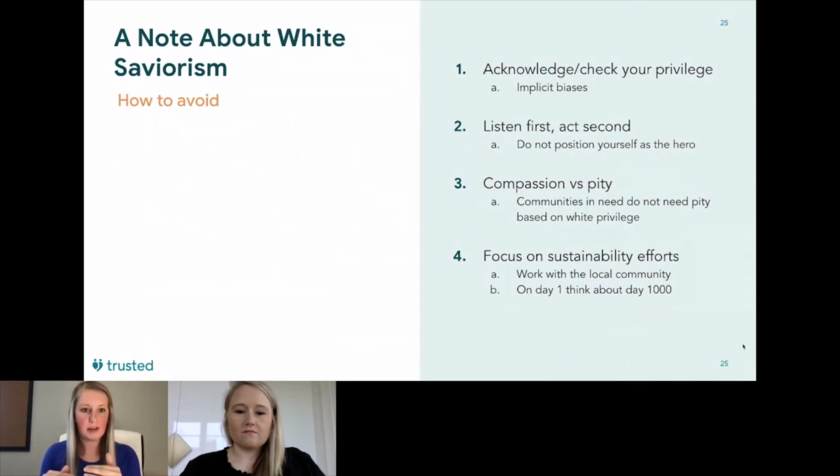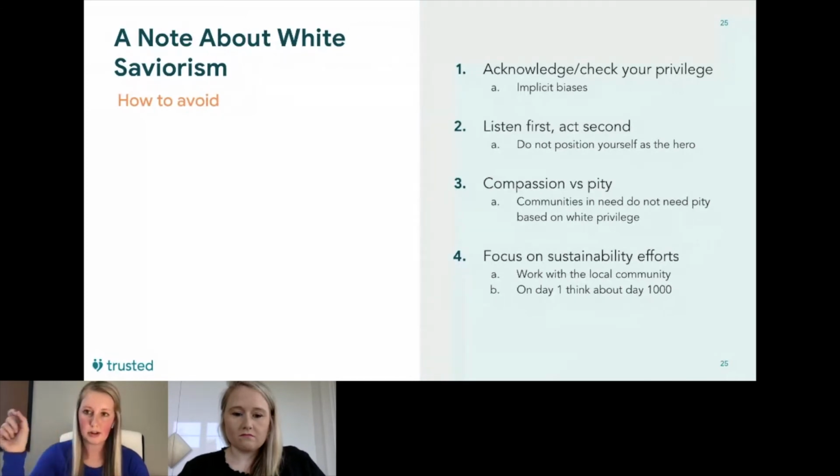So there's a couple of ways that we can talk through how to avoid it. Obviously, number one is to acknowledge and check your own privilege. Just by living in the United States, just by having an education, a lot of times your race, your ethnicity, your background, there's millions of ways that you can acknowledge and check your own individual privilege. And part of that is also acknowledging your implicit biases. I'm sure that nearly everyone here has probably had some sort of training on implicit biases at some point in their life. But the way that I describe an implicit bias is that it's basically a blind spot that you don't even know you have.